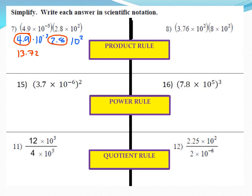Okay? Then I'm going to treat my powers of 10. Here I have 10 to the negative third times 10 to the second power. Notice what am I doing here? Well, I'm applying the product rule. I have the same base of 10, different powers. So what's our rule? We're going to take 10 and we're going to take our two exponents and add them together. So negative 3 plus 2. What's negative 3 plus 2? That's negative 1. So this gives me times 10 to the negative 1. Okay, so I've written it in scientific notation. I evaluated my answer, but what's wrong with this?